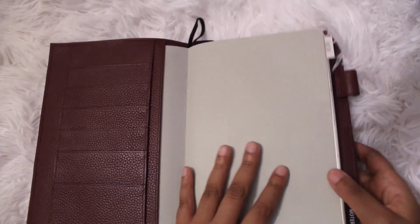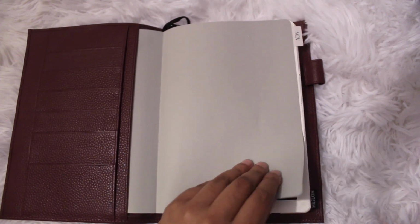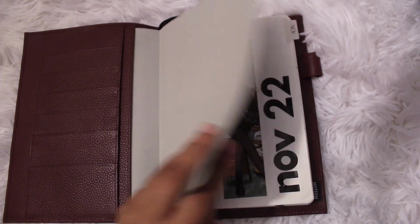So what I plan on doing is decorating this more. I'm probably gonna put a 2022-2023 type of sticker here. I might make that on my Cricut. I'm still looking for inspiration on that.